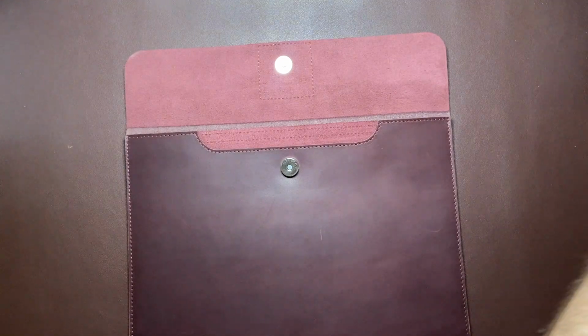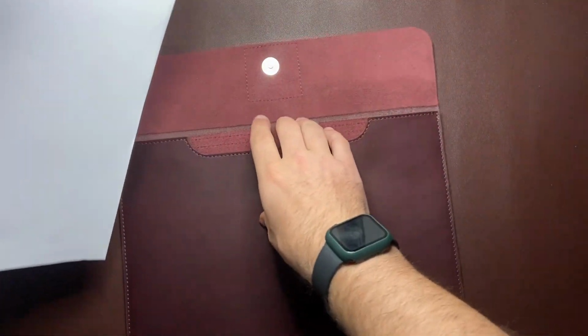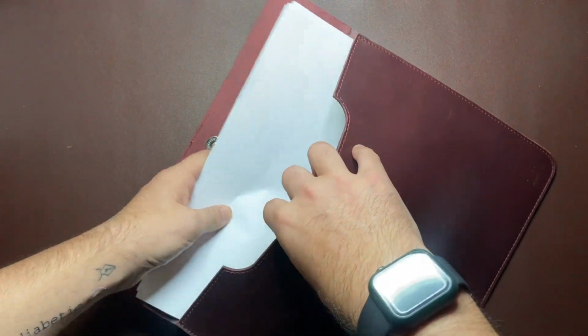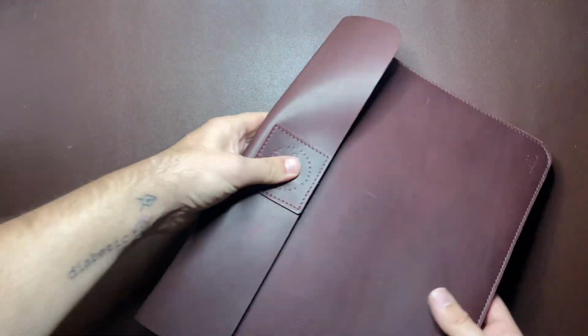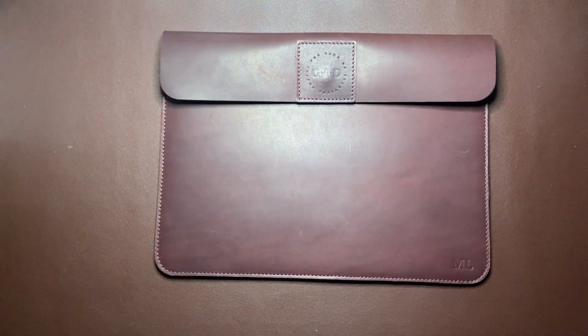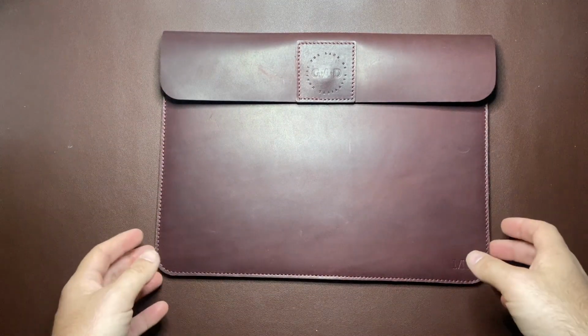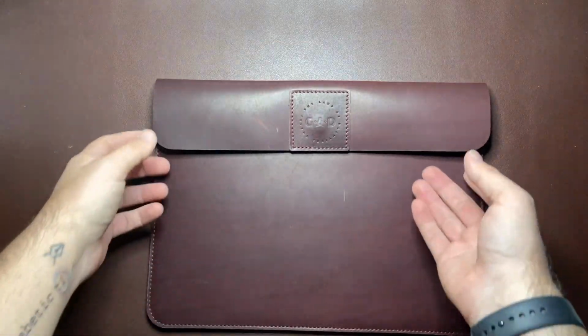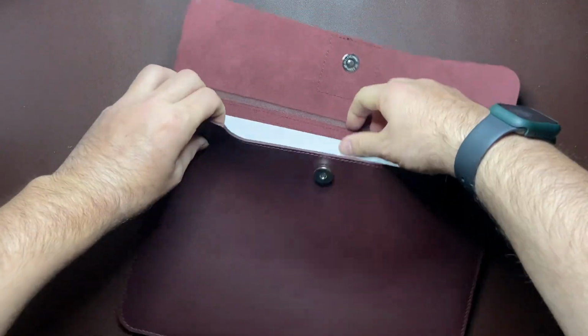And so, for instance, I've just got some plain pieces of paper here. The simple A4 pages fit in there with no worries, and they're protected. So if you've got important papers, that kind of thing, it's really great. You could also fit some notebooks in there, either A5 or even a smaller A4 notebook.